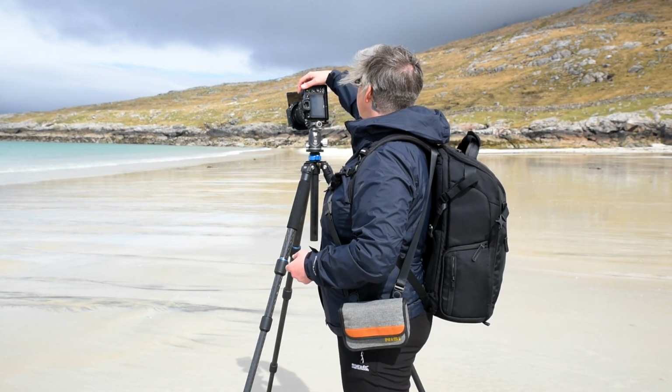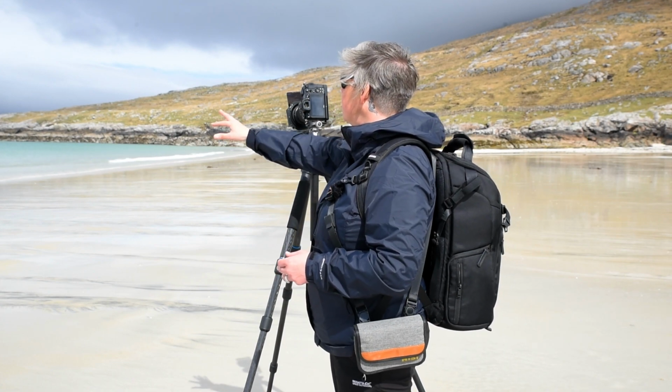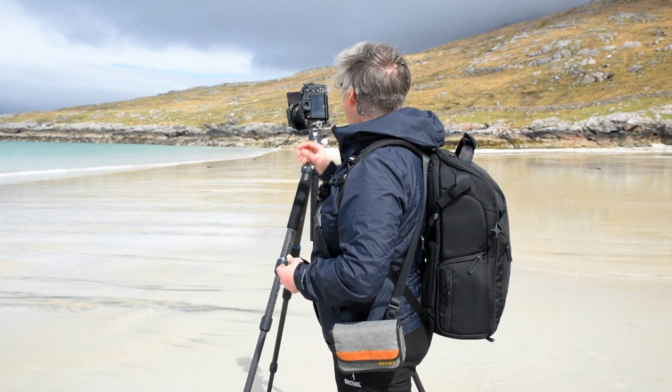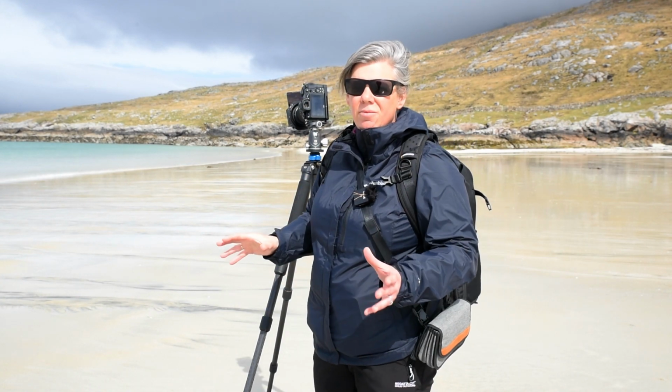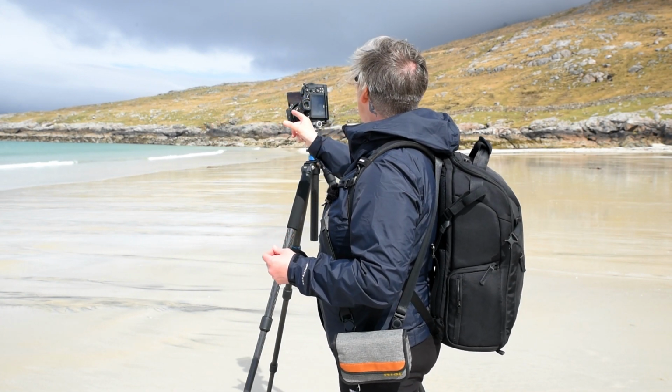So on this shot, I have got a 6-stop filter in just to try and give a little bit more of an ethereal feel to that water. I put a 0.9 soft grad in. I didn't really need it, but I wanted to darken that sky just to create a little bit of drama.